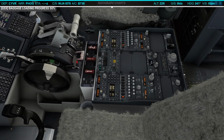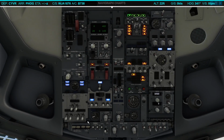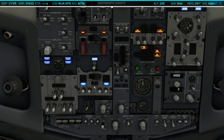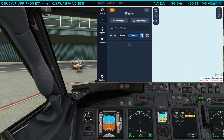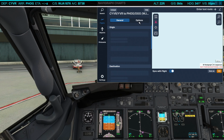APU is starting. Transponder, we'll kick it on. Perfect. Baggage loading about 67%. Waiting for APU gen. Perfect. APU lead is on. That is good. We'll just wait for the baggage to load up. We'll have a look at our Navigraph charts here. We're going to import flight from SimBrief. We're going to pick this one here.